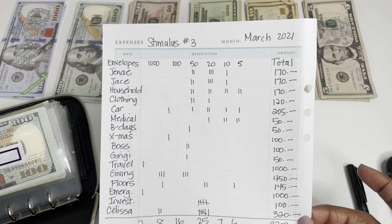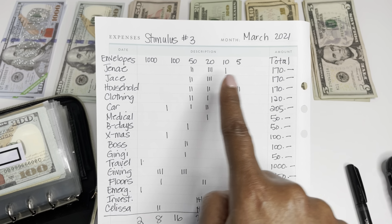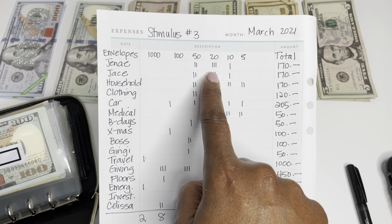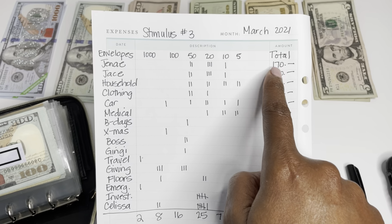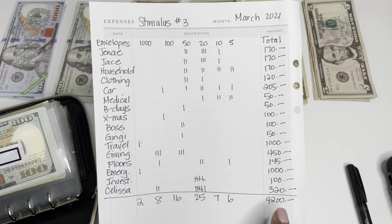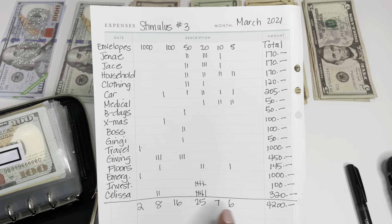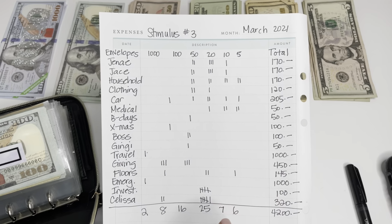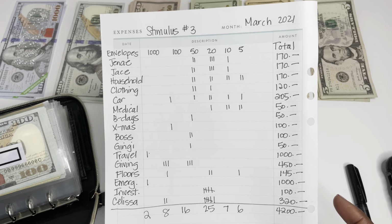And so I will be adding all of these numbers directly across for each amount. So like 2 50s, 3 20s, and 1 10 equals $170. So that's how much that envelope will get, and so on and so forth until we get to the end, which should equal $4,200 and these amounts of each denomination. So I'm going to put this to the side so I'll have this as a reference as we go ahead and begin stuffing.